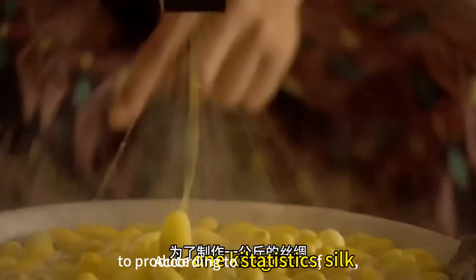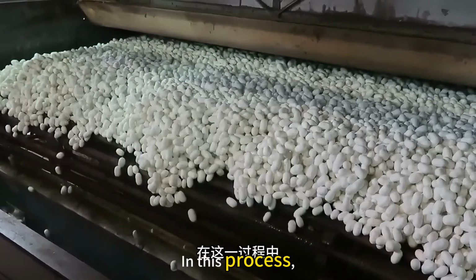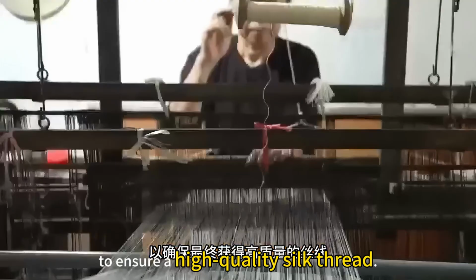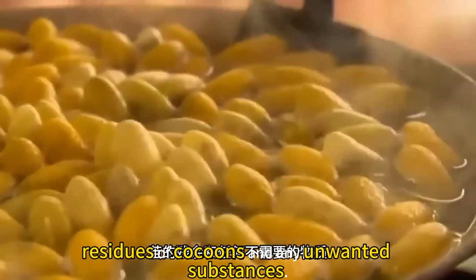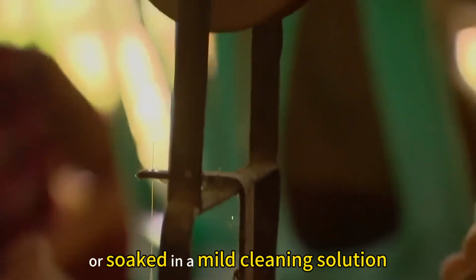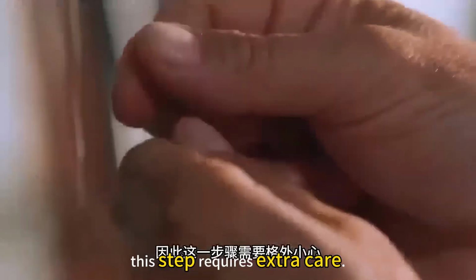According to statistics, to produce 1 kilogram of silk, it takes about 5,000 cocoons and 30 hours of work to make a sufficient thread. In this process, workers in the factory must operate carefully to ensure a high-quality silk thread. The collected silk will then go through a cleaning process to remove impurities, residues of cocoons, and any unwanted substances. The silk will be carefully cleaned in warm water or soaked in a mild cleaning solution to maintain the quality and luster of the silk, since wet silk is very fragile and vulnerable. This step requires extra care.